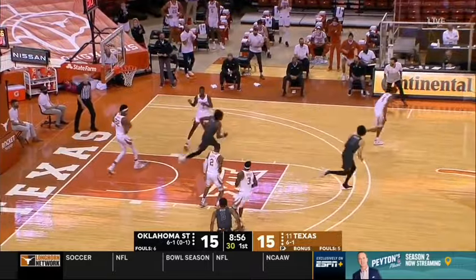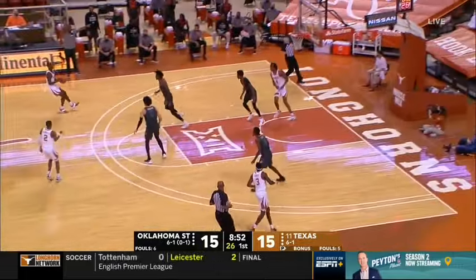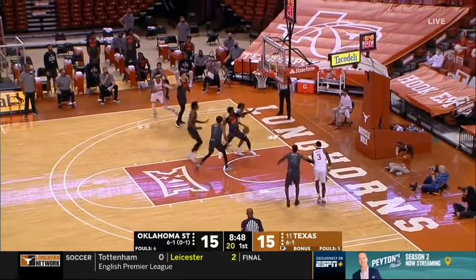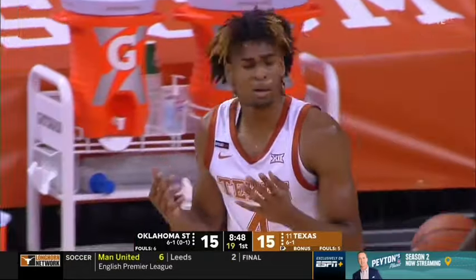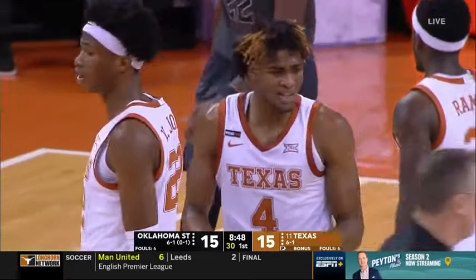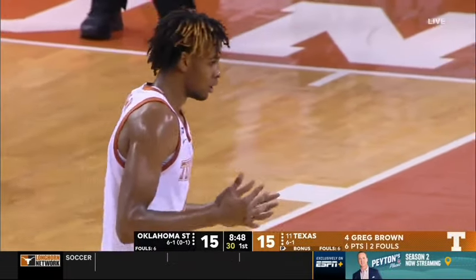Working on Coleman, it's short. Tied up at 15. Jones for three. No. Greg Brown, the rebound. And called for the foul, a little hook action. Yeah, I think the right arm got loose. Sometimes Brown tends to let that right arm flail, and I think he did it in that case and tried to create a little space.